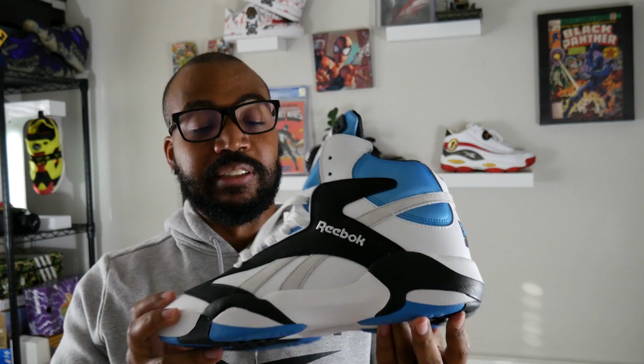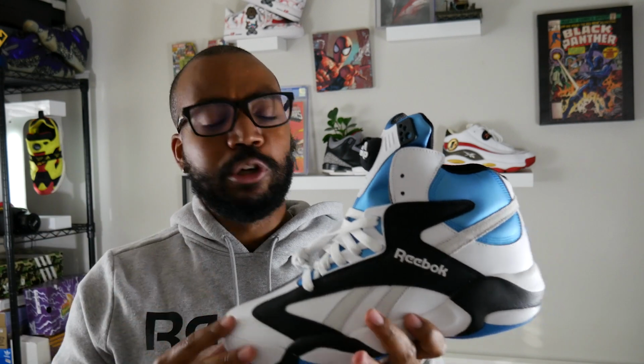So again, I really do appreciate the team over at Reebok for them. They will be dropping on the 23rd of September. Of course, Reebok always drops them at midnight Eastern, so watch the little clock. They're going to be available then, and they're going to be for a price of 180 bucks. I know it's a bit steep, but it's a lot of shoe.